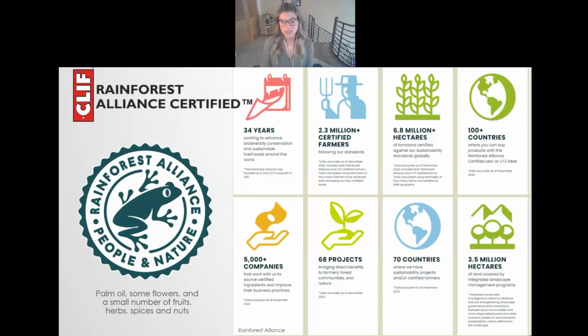gear, and labor protections. The seal is verified by the Rainforest Alliance, which is an international nonprofit organization working at the intersection of business, agriculture, and forests. Their mission is to create a better future for people and nature by making responsible business really the new normal. The Rainforest Alliance has a network of more than 2.8 million certified farmers in more than 70 countries across the globe, with more than 6.8 million hectares of certified farmland.